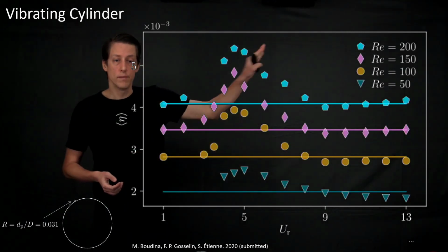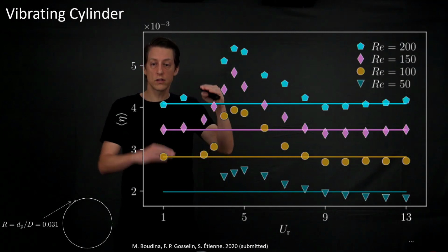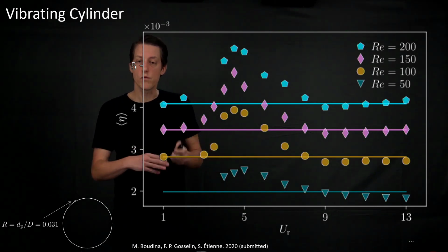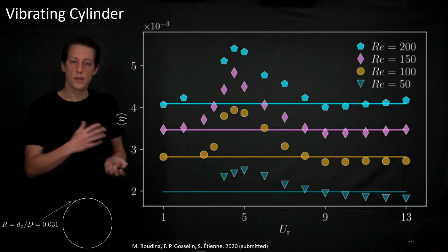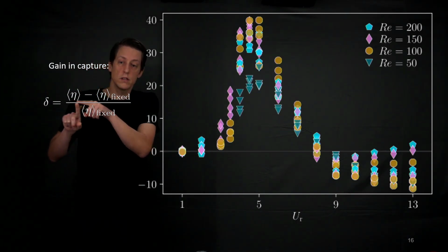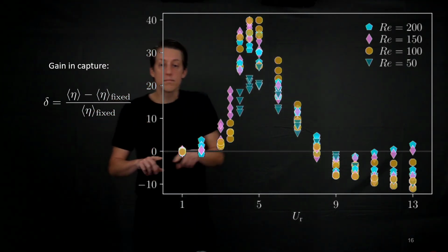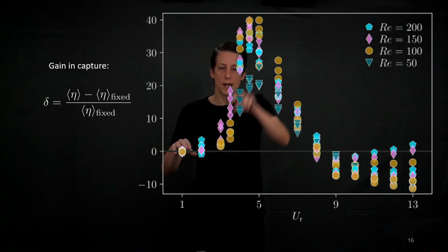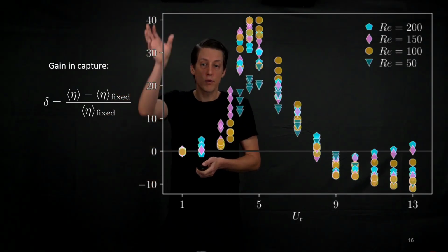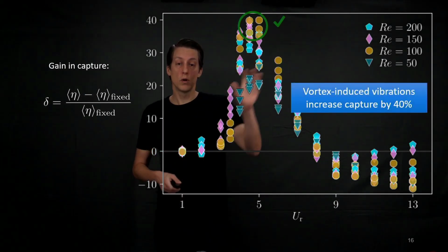We can repeat this for Reynolds numbers between 50 and 200, and we see the same general trend. It's just that our baseline for the fixed cylinder is different. But so if we scale all these simulations together, basically taking the subtraction of the capture rate with our fixed baseline divided by our fixed baseline, we can more or less collapse all our data points into a master curve like this, which gives us our gain in capture in percentage versus the reduced velocity. And so this is our most important result.